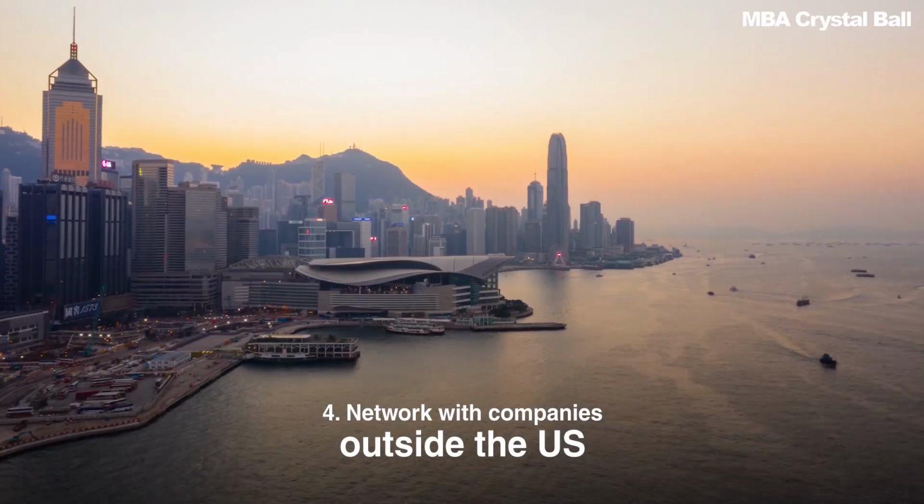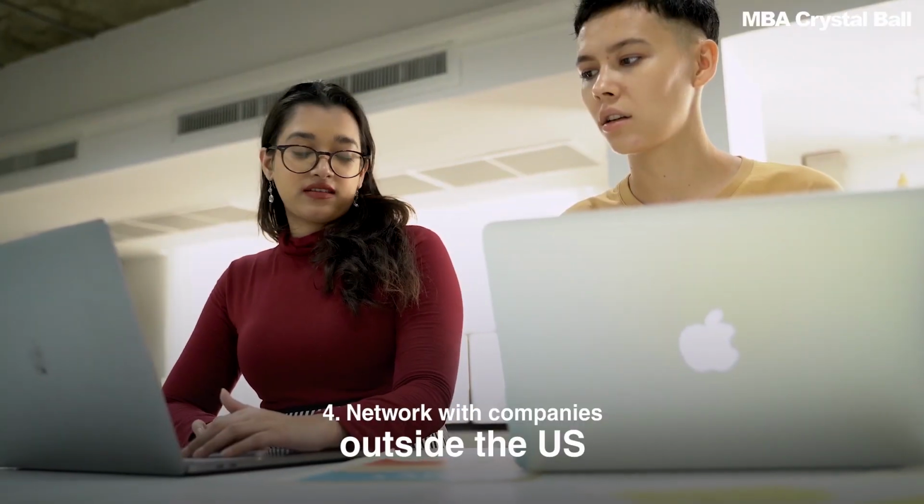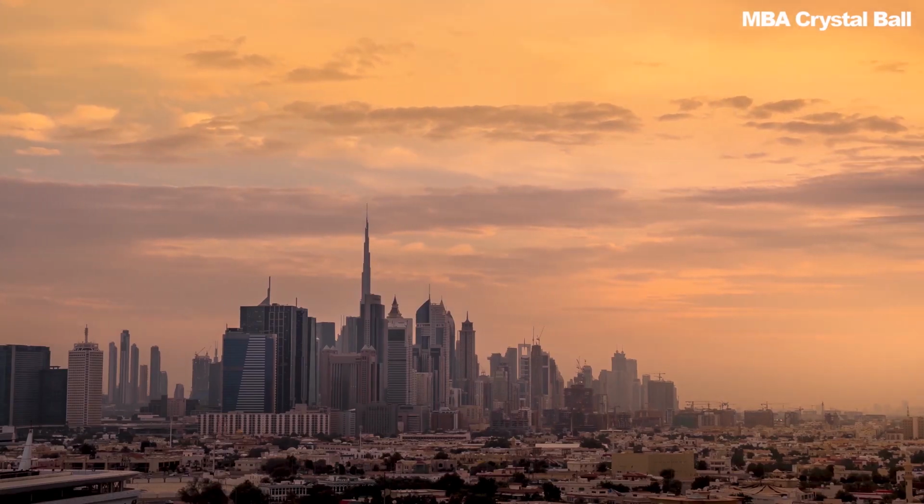Apart from reaching out to employers in the US, start networking with companies in India and other countries as well. There are many good MBA jobs outside the US that pay well, provide ample opportunities for career growth, and allow you to use your MS and MBA skills.